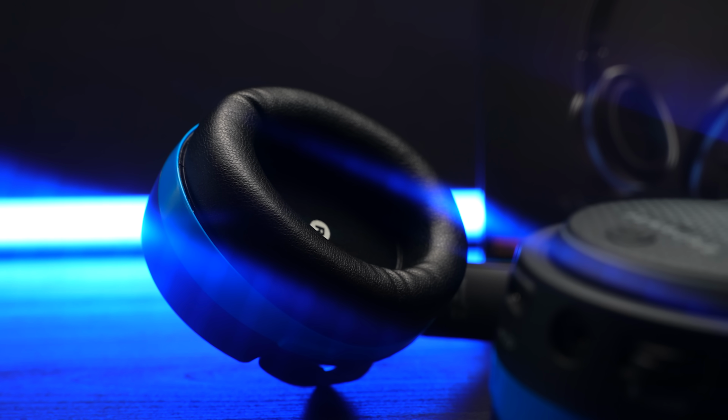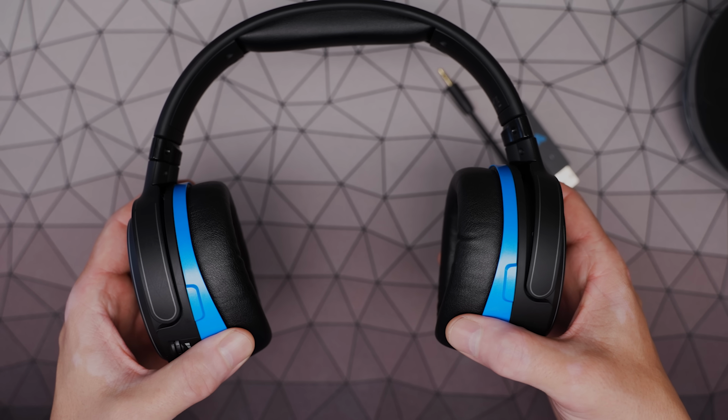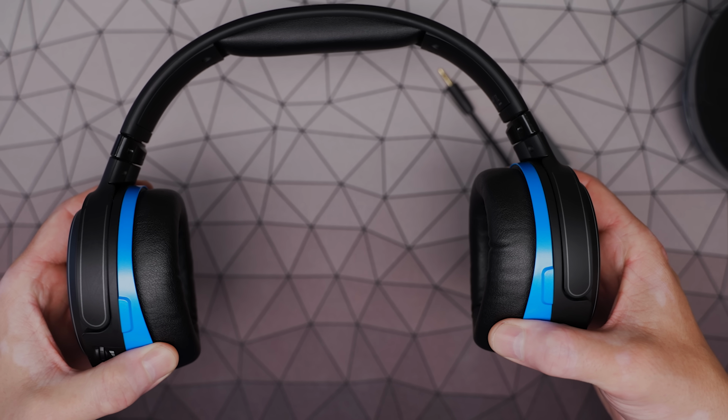Using these inside your home, even if you live in a pretty noisy area, you should be just fine. But if you wear these out and about, you may run into some issues, and they're not very kind to glasses either. The headband is snug. I personally find it pretty uncomfortable right out of the box. It does break in pretty quick, but it always seems to have a lot of clamping force.